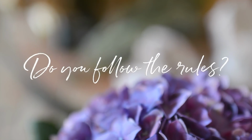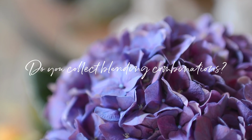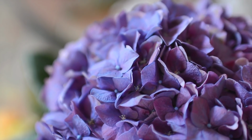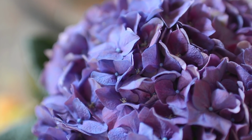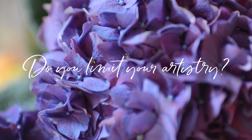Do you color by the book? Do you collect lists of pretty marker blends and pencil combinations? Today, we're talking about color recipes and how standard blending combinations can limit your artistry.